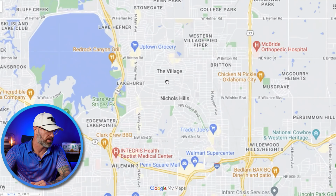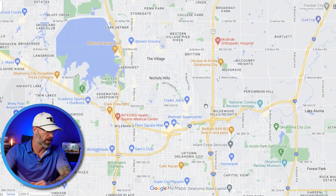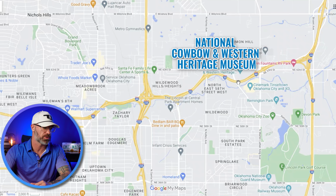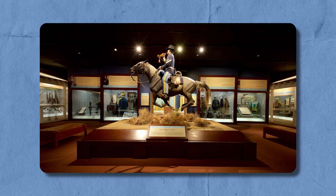And we'll kind of head out to the east of that and some things that are worth taking a look at. You've got your National Cowboy and Western Heritage Museum, which is a very, very fun place to go. I definitely recommend checking that out if you're in Oklahoma City. One of the many museums that I would consider a must-see.